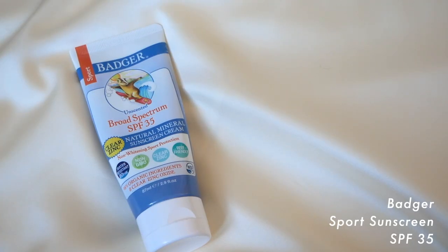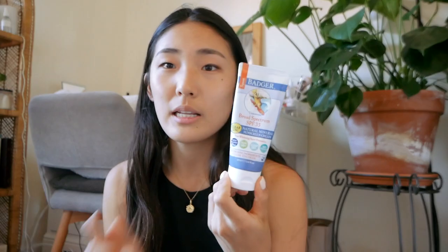And then next is the body one. So I've been using the Badger body sunscreen. This is a sport version, so this is the one I use when I go to the beach or when I'm hiking. This only has 5 ingredients. So this has 22.5% zinc oxide, which is the mineral UV filter, and then it contains sunflower seed oil, beeswax, jojoba seed oil, and sunflower vitamin E. So 5 ingredients, and you know all of them that are in here.